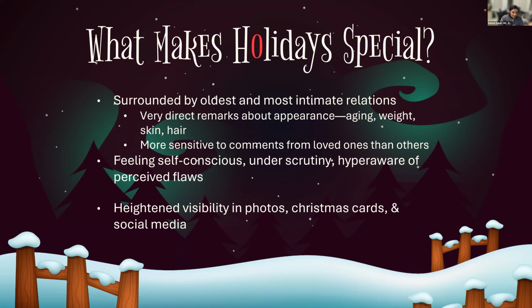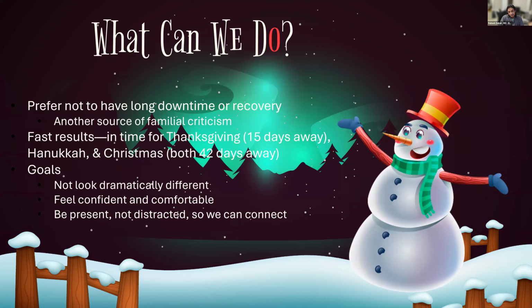Some of that may be because sometimes people are more aware if they're alone, but even if people are with family members, they also can find their struggles a little heavier. So what can we do? Well, what would be the ideal treatments?